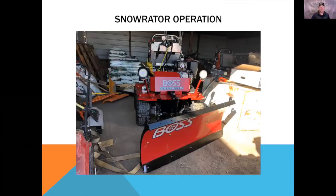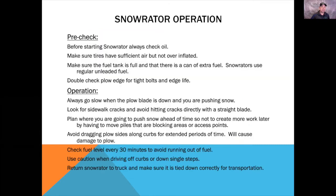Also very tempting. These are our snow raiders. We have 4 of these now. And this machine is for big sidewalks and driveways. They work really well, but you do need to be trained on how to use these. They're very expensive and can do a lot of damage. So we want to make sure we take care of them, but we also want to make sure we're using them appropriately on properties. So the pre-check would be before you start a snow raider, always check for oil.